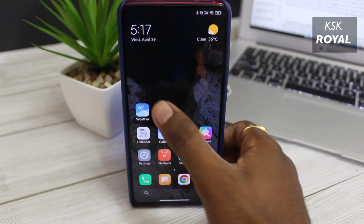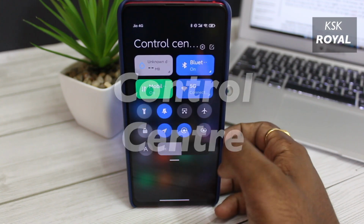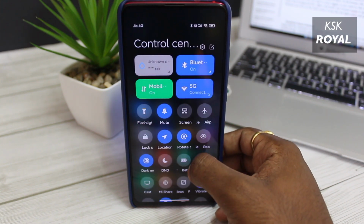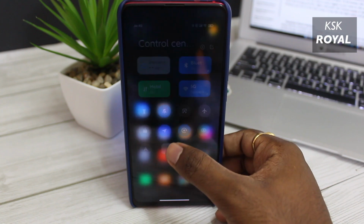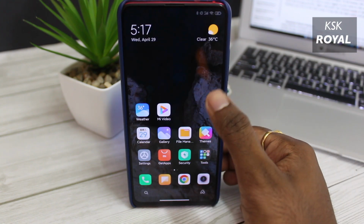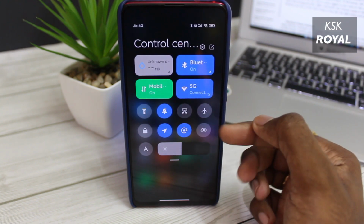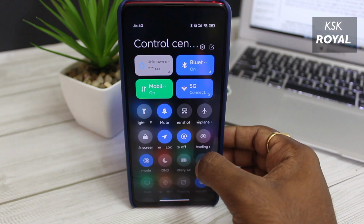Now, one of the core UI changes of MIUI 12 is the notification drawer. Xiaomi found a way to neatly organize the notifications and quick toggles by dividing them into sections. Swiping down from the top left brings up the notifications panel, and swiping down from the top right brings up the brand new iOS style control center.